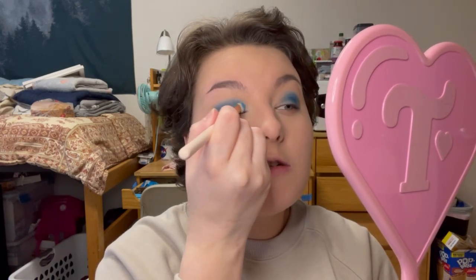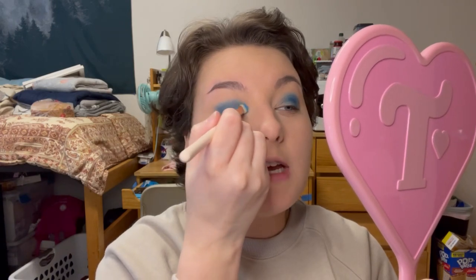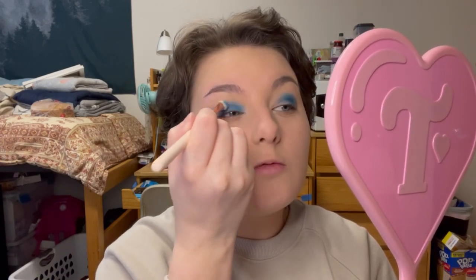I think that's cute. Doesn't really get in the inner corner though. Come on. Work for me. Work, Bertha. Ooh, that's cute. That's cute. I love blue eyeshadow. I don't wear it a lot, but I do like wearing blue eyeshadow because it's cute.